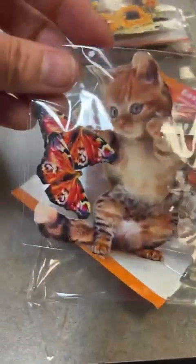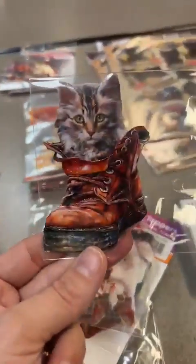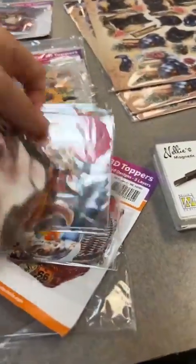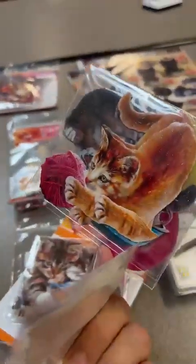So cute different designs there. I'll just flip through a couple of them again so you can see the size that they are. Look at this one in the little shoe. Adorable. There's a couple little kitty cats layered up there. There's one with them playing with the yarn. So all kinds of fun ones there. That one is all the 3D cats.